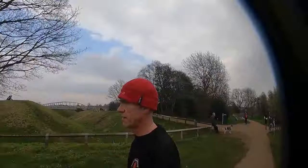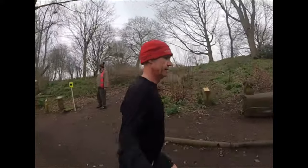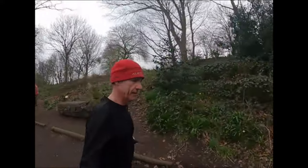So as well as these amazing earthworks, Newark is also the home of the National Civil War Centre, and there are display boards all around town. Well done, everybody. Thank you, thank you. Thanks to Tambourine Man. And we're halfway in now.